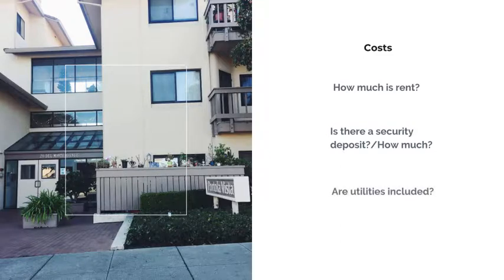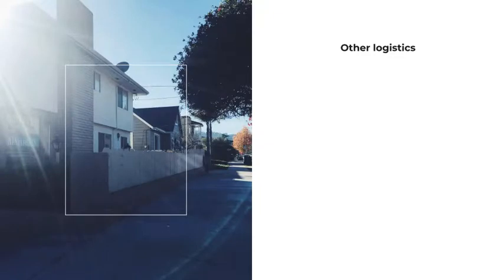Finally, you should check if utilities such as water, electricity, and trash are included. If not, they can be an additional fee to consider in your budget. Other logistical questions include, how long is the lease? This is important depending on the length of your terms at MIIS. Some leases are for 1 year and others are month to month, meaning that you can leave within 30 days.